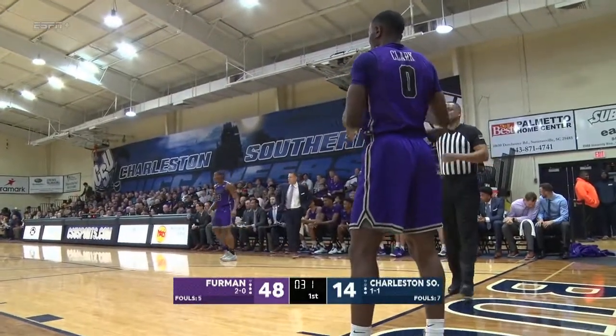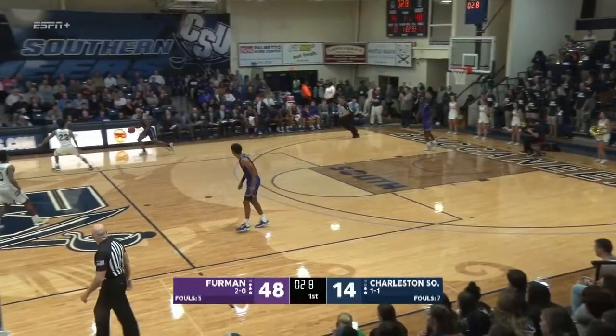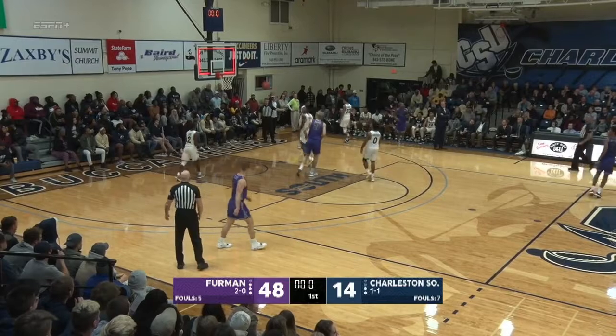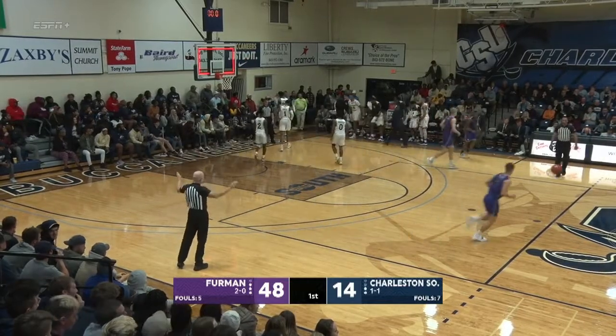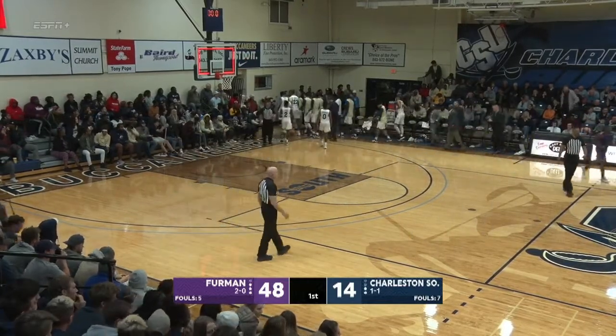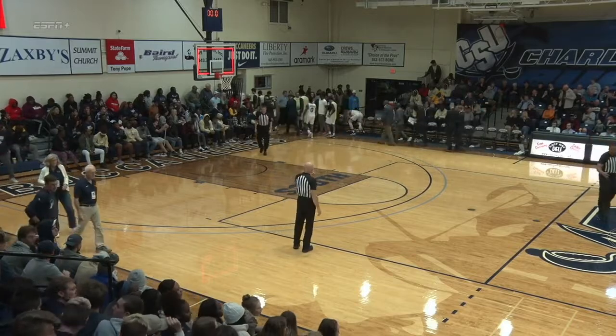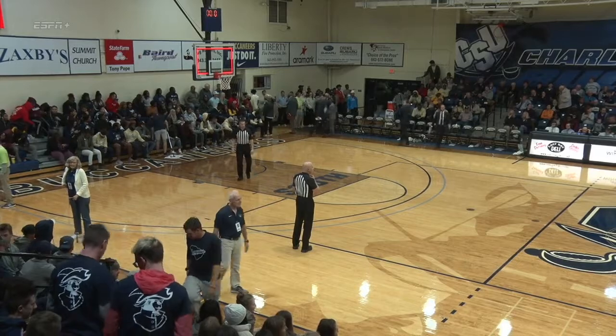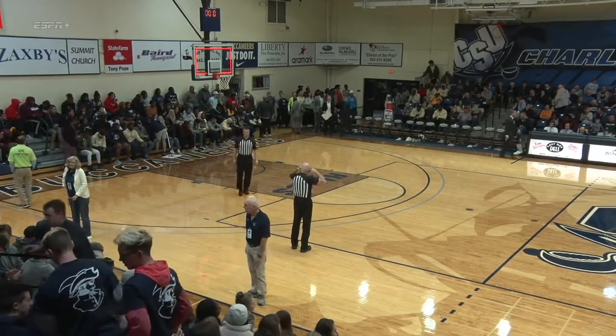3 seconds left. You don't want to give them an open look. Here's Lyons. He pushes it. 1 second. It goes up off the front iron. I don't think it was out of his hands in time anyways. But Furman comes out and absolutely dominates the first 20 minutes. It's 48-14 as we head to the break from the Buck Dome.